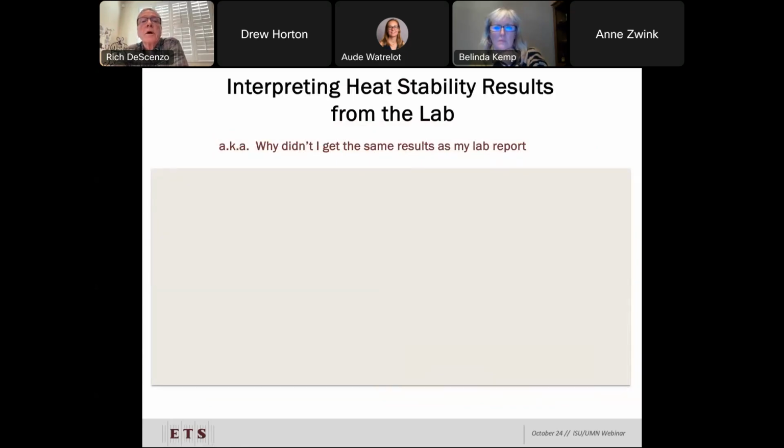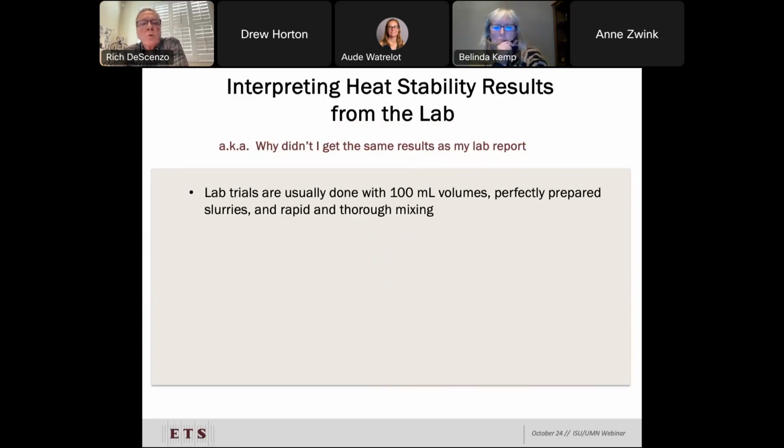Okay, so finally, we get a question a lot. Why don't I get the same results in the winery as I get on my lab report? Well, lab trials, we do them with 100 ml volume. We have a perfectly prepared slurry, and we have rapid and thorough mixing. So the bentonite is completely mixed into the wine in about 30 seconds. That doesn't happen at the winery.